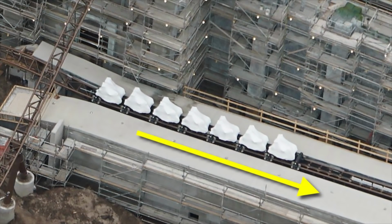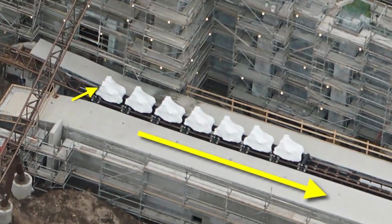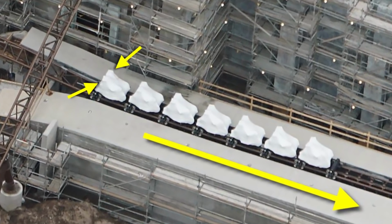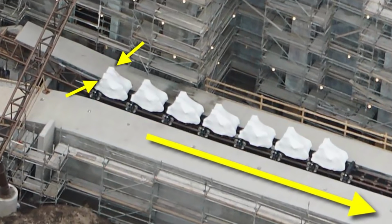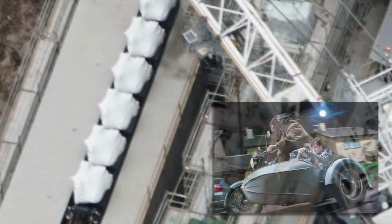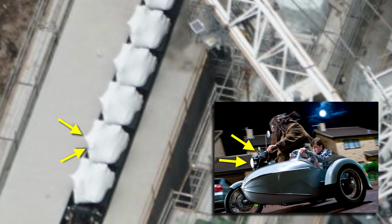In this image, the arrow is pointing in the direction that the coaster will travel. Here we can see the raised backrest in the back of each car. You may even notice that one side of the seating is slightly lower than the other. The seats on the left side of the image appear to look like a motorbike, with a headlamp and handlebars visible on the front of each car. The right side looks like a sidecar, with a sloping rounded front and a wheel visible on the back right.